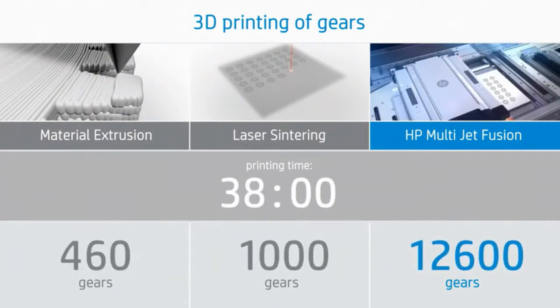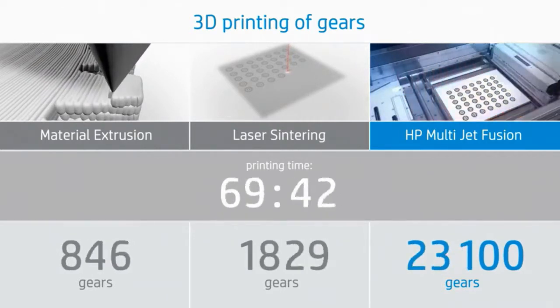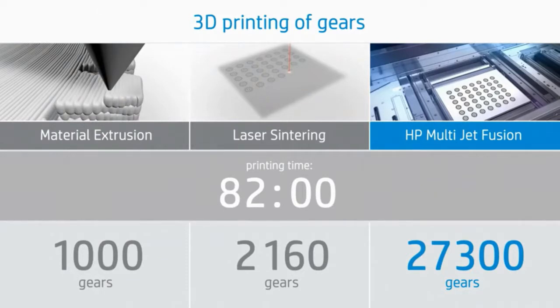Laser sintering is a little bit faster. You have this powder bed, and you can draw on the surface. But again, here you have this area-based fusing system where each layer is independent of the amount of time you're printing.